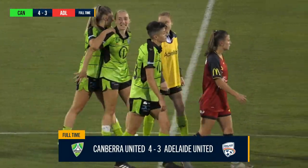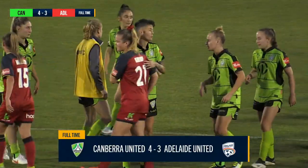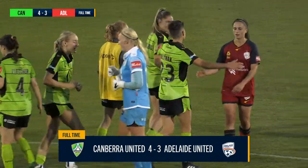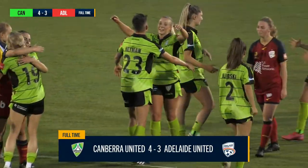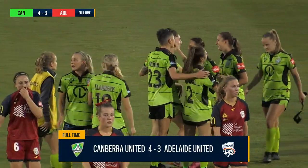The headline is on your screen. Michelle Heyman back in Canberra United green and scoring goals left, right and centre. A hat-trick from Michelle Heyman, the Matildas international. Grace, it's a return she could only dream of. That's exactly right. You can't ask for much more from Michelle Heyman. That's what she does well. That's what she does when she's smiling. She's having a great time out there, and she proved herself tonight.